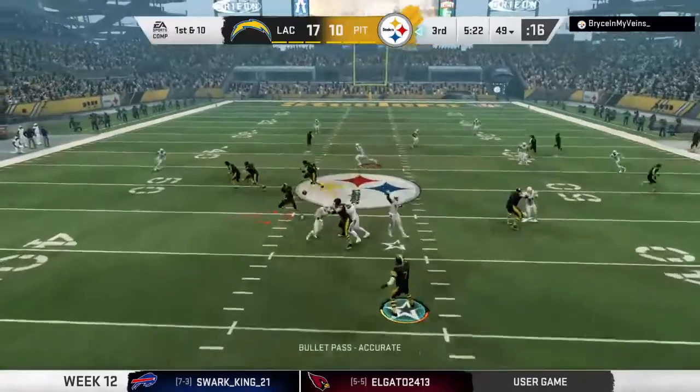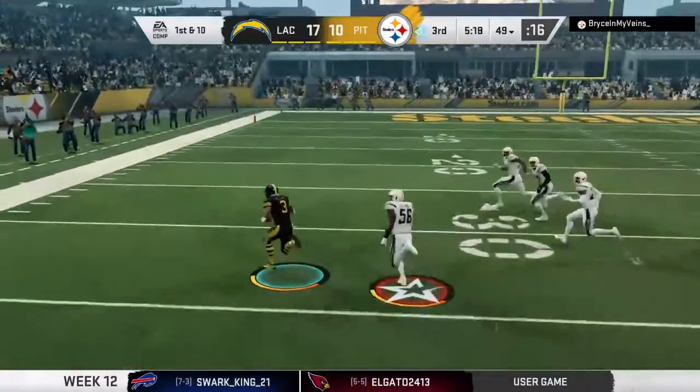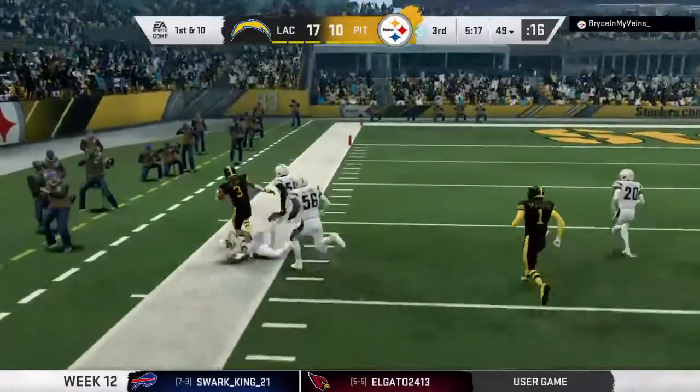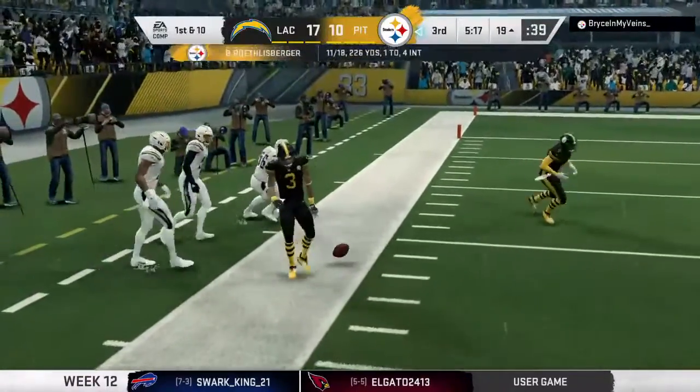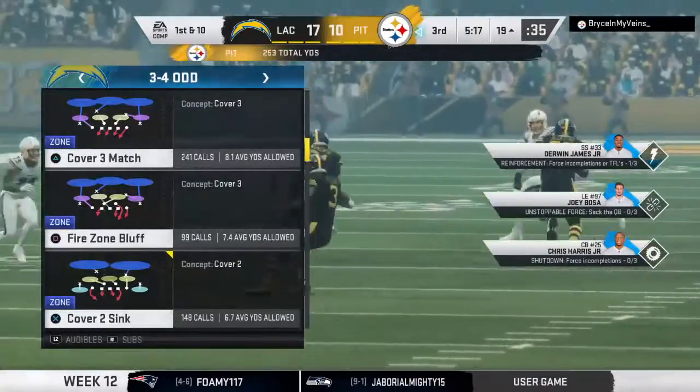On first down, it's Roethlisberger. Oh, it's a screen pass. That's complete. And they'll have it in the red zone before he crosses over out of bounds. Give him 32 on the play.